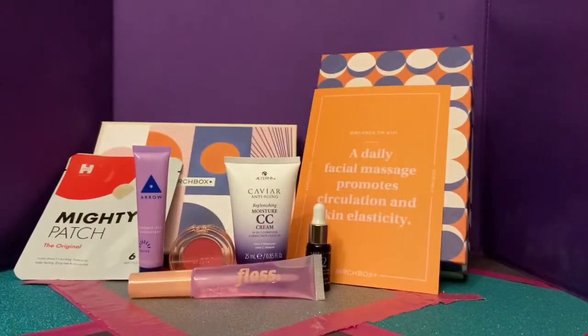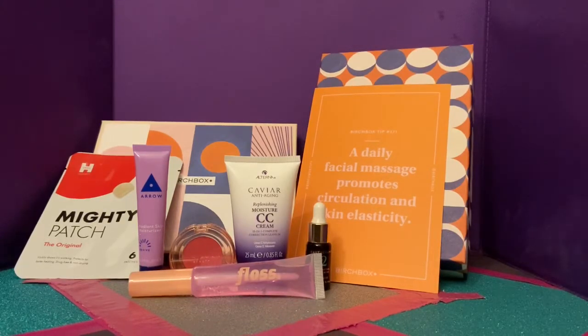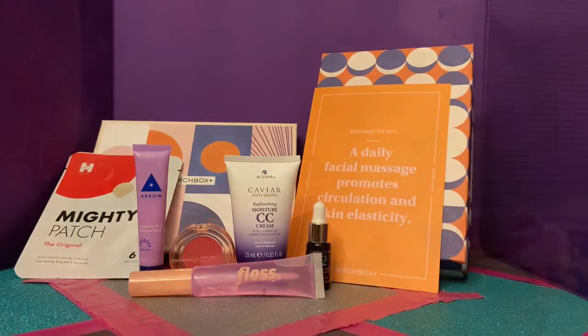This is the March 2020 Birchbox. The theme is, it's about time. And you know what? I think it's about time we talk about the products. So, Birchbox, March 2020.